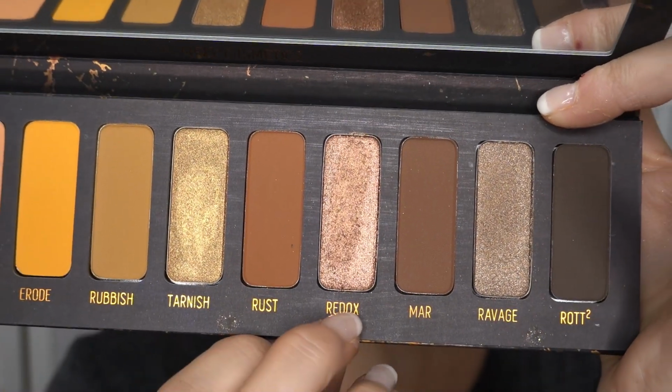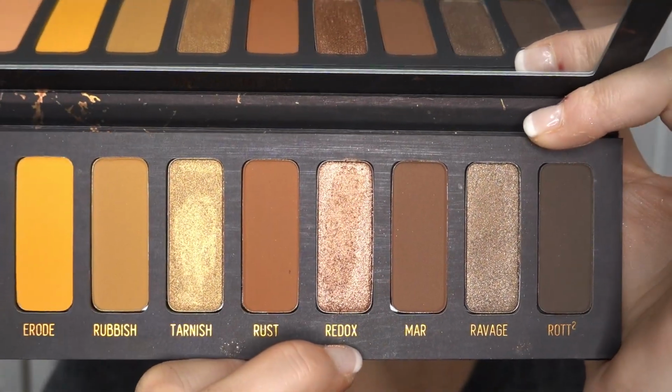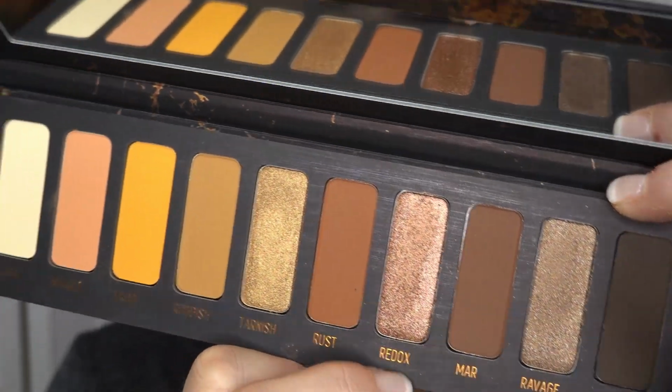I really want to use this Redox shade, which is browny pinky. It's definitely got a mushroomy tinge to it, so I want to go in with that one. I'm going to wet my finger just to see what happens. Okay. Oh, that's pretty. That's really pretty.